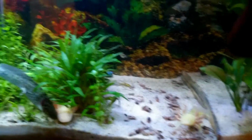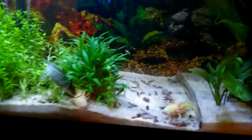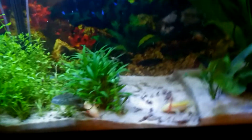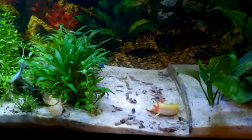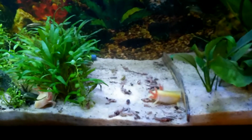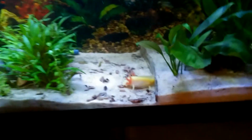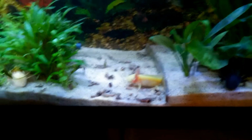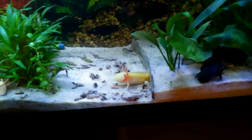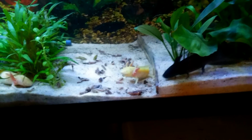Today, Monday the 11th, I just wanted to do an update for y'all. Everything's been going good, though. Well, kinda. That golden GFP right there, it don't really be wanting to eat as much. It'll eat, but not as much.